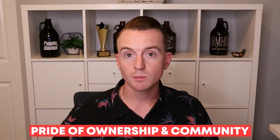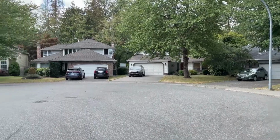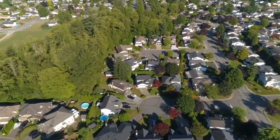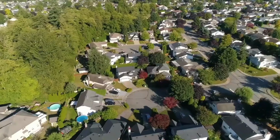Next is the pride of ownership and the overall community. It's quite easy to see that the majority of owners take pride in the ownership of their home, especially in retirement communities. Even just going on a leisurely stroll, you'll see how much work, time, and effort are put into the beautiful gardens. And the more time you spend there, the more apparent it becomes. And overall, the community just has a great vibe. It's difficult to explain, but the more time you spend there, the more nice people you run into, and you just get a great feeling.